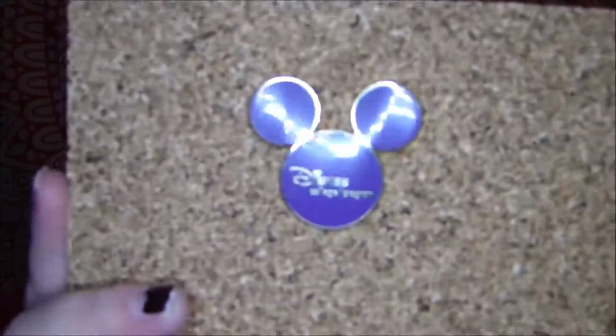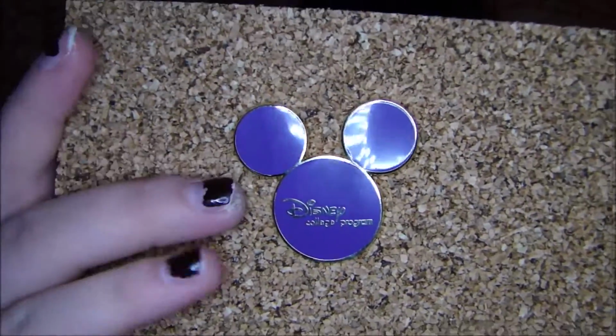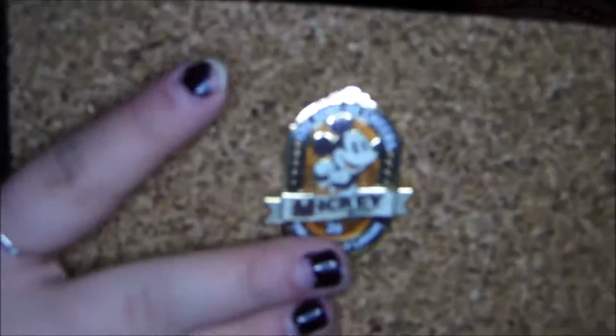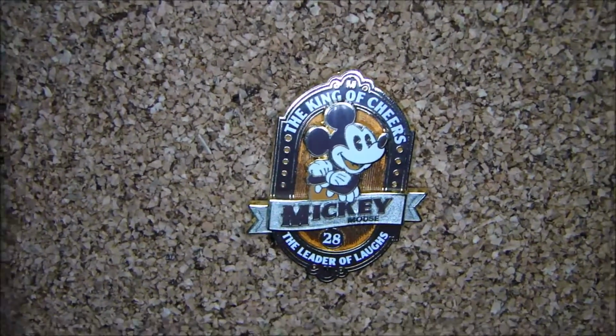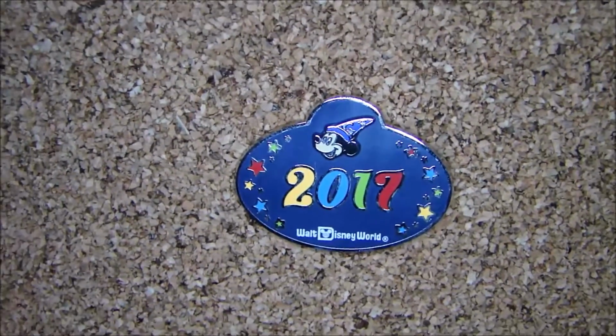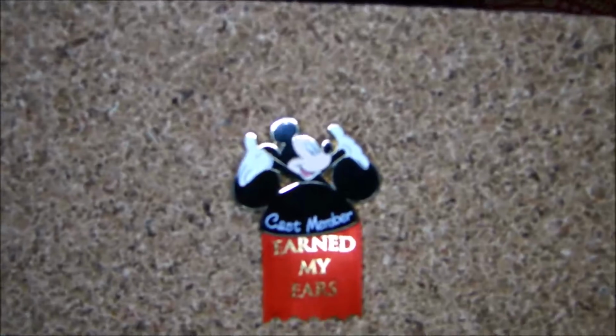I have my Disney College Program pin in purple. I think this was the only color they had, but I think they had other pins. They just weren't like this. We've got the King of Cheers, Mickey, the leader of laughs. This one's really cute. I love this one. I have another 2017 pin. Because my college program was in 2017, I do have a lot of 2017-specific pins in my collection. This was a cast member exclusive pin that I got when I earned my ears.